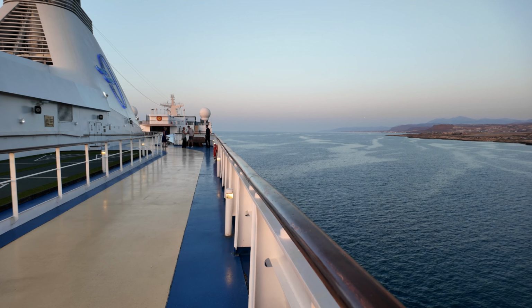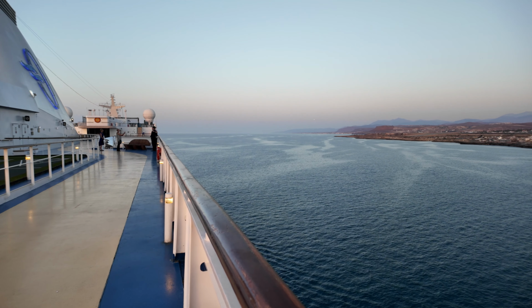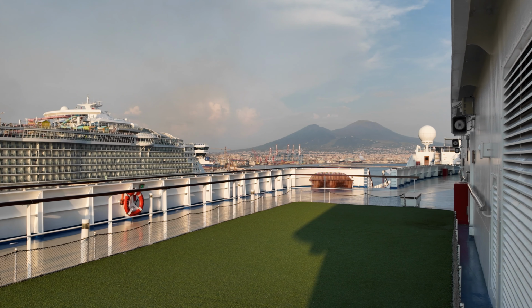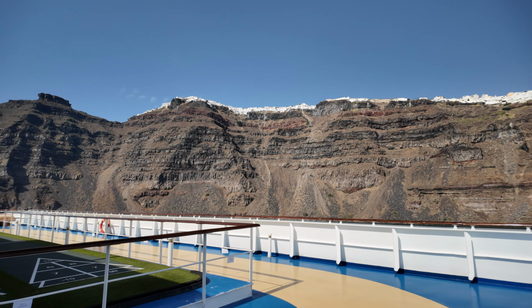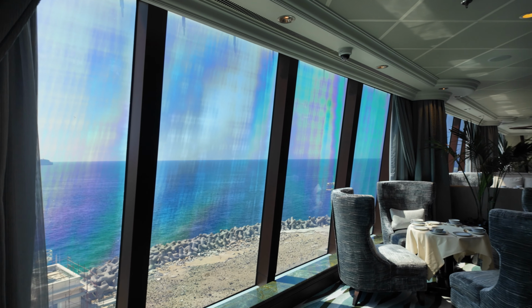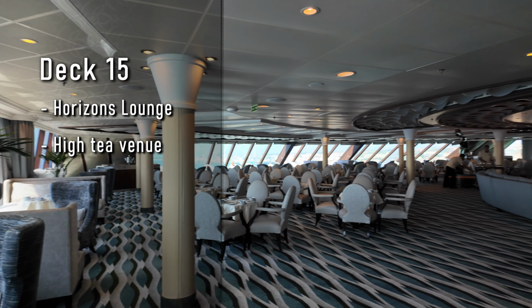And also on deck 15 you've got Horizons Lounge, which is just a large, wonderful, comfortable venue. They often have specialist meetings, first cruises, cocktail parties, the captain's cocktail parties, things like that. And also in Horizons Lounge, that's the venue for afternoon tea or high tea every day. So fantastic place to be. Great views, great food, great service. Deck 15.